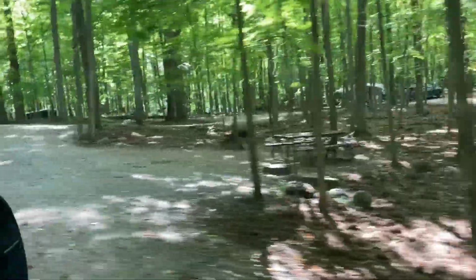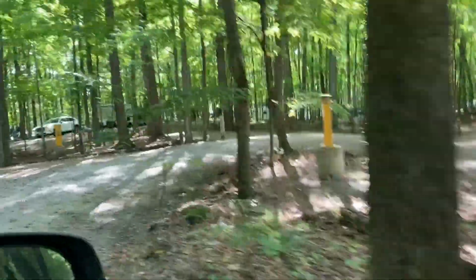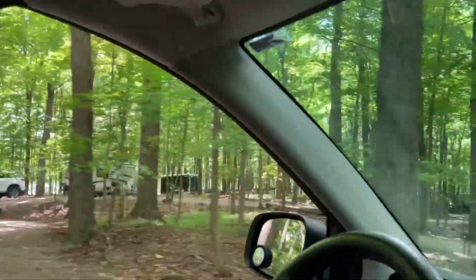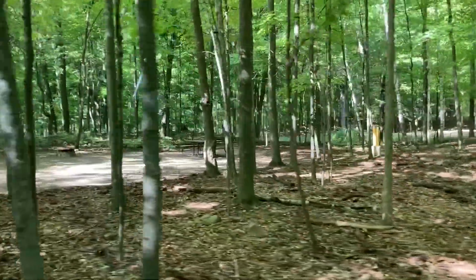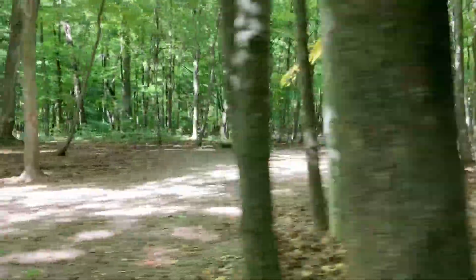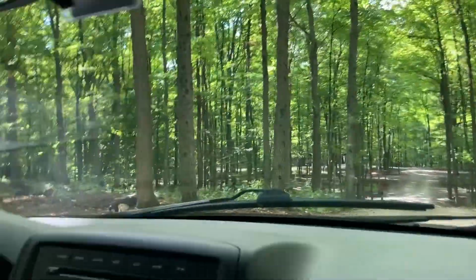There's more up on the hill here. They're good for little pull-through trailers, little A-frames. I don't know what they're called. But here's some electrical sites here. Stan slows down, maybe we'll see one. Oh, here's one. Complete with the yellow box. Not too bad. Nice and fun. Here's your tent trailer.